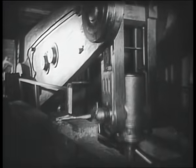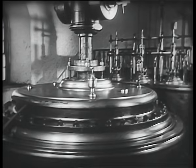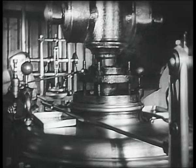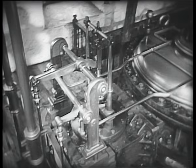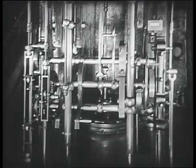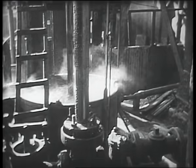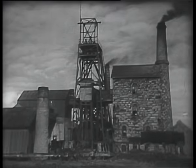There are still a few Cornish pumping engines working today. These giant machines were designed and built in the 19th century by Cornish engineers. Massive construction of the parts and sound design are two of the reasons why engines such as these are still working. They were in their day the most powerful and economical steam pumps in the world. Standing beside modern headgear, they remain as a monument to steam power in the 19th century.